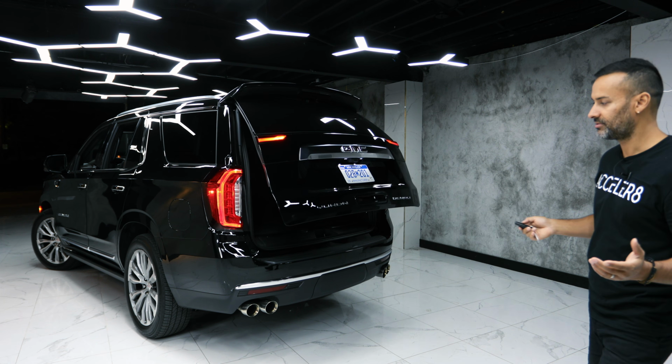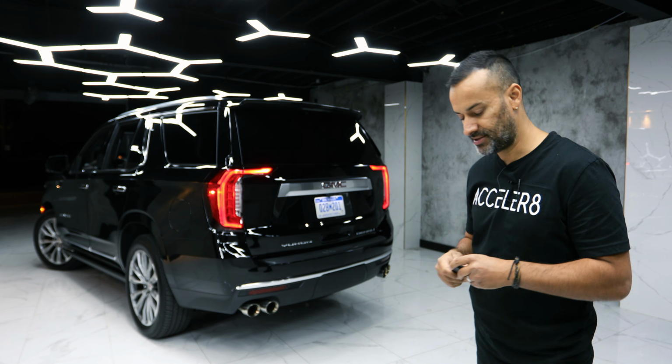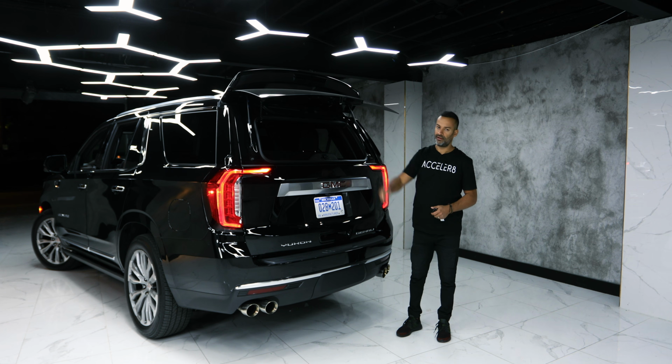It opens the trunk. And the button below it is what looks to appear as a halfway trunk, like the trunk would open up halfway, but it's actually just the glass. I love that.